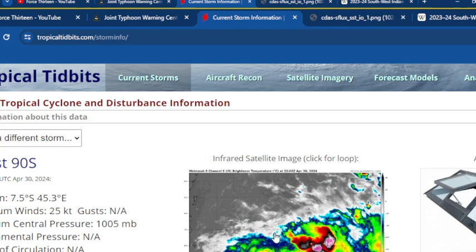Stay safe from this system, if you live in the Seychelles Islands and Tanzania.